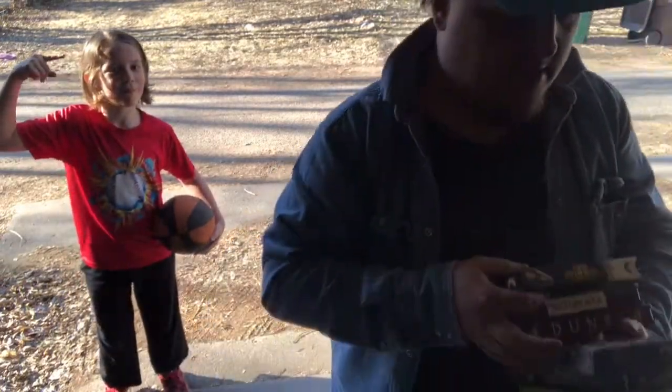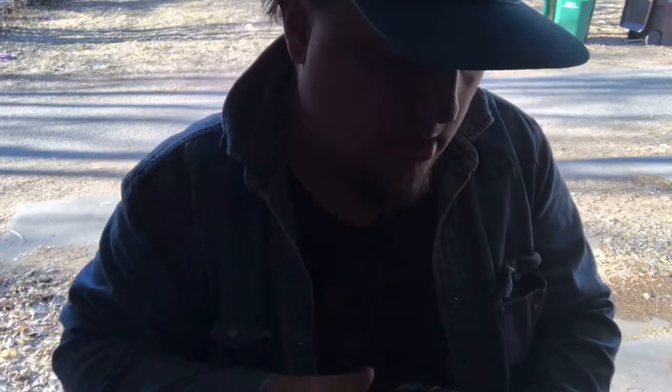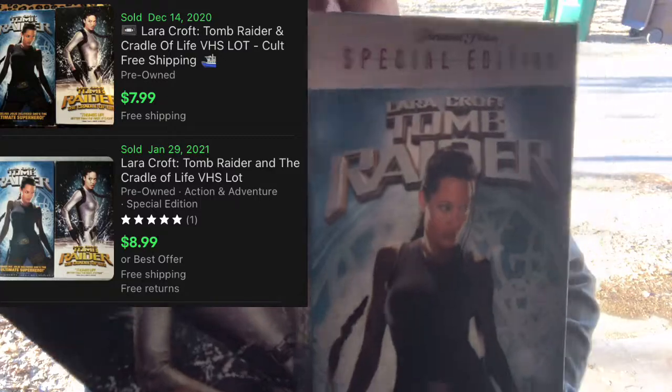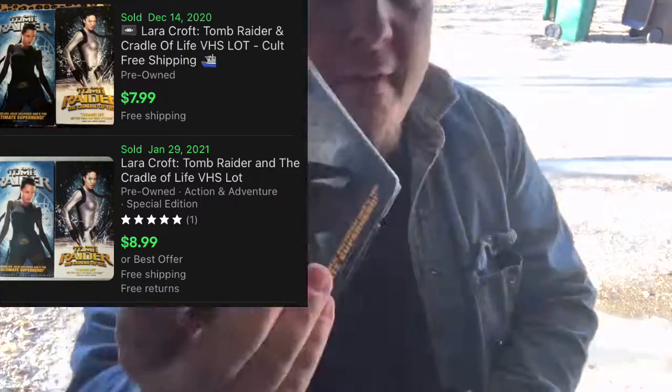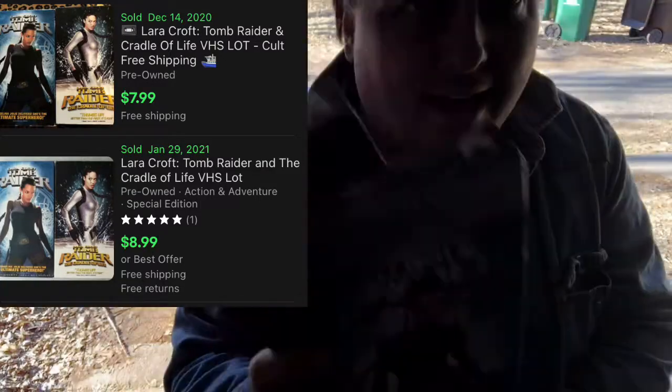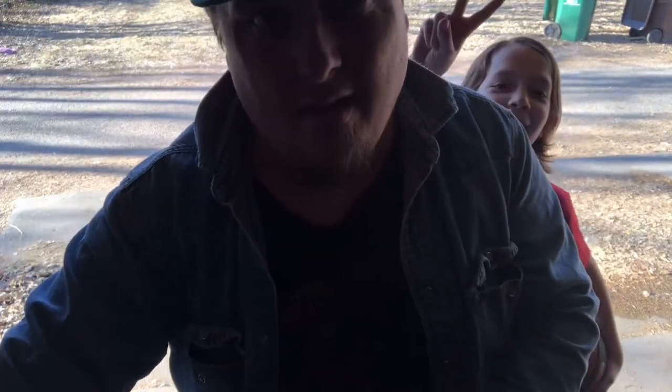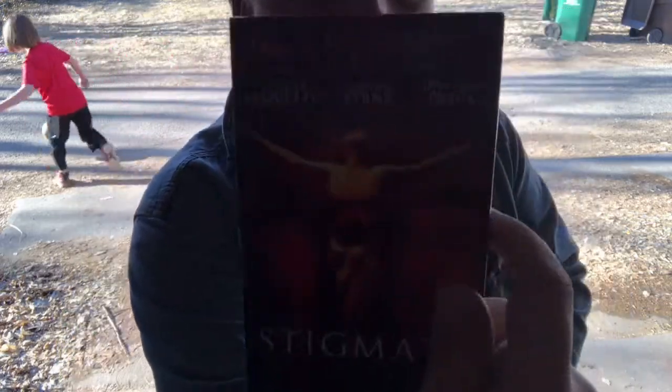And I don't know if these are any good or not, but I picked them up because they're a quarter a piece. It's worth it to kind of learn. I mean, I could have comped them, but I didn't. Lara Croft 2 Tomb Raider VHS, but I'm 50 cents in. If I can get $8 shipped, say hi, Judah. If I get $8 shipped for my 50 cents, I'll still make like $4. Stigmata. Dune.